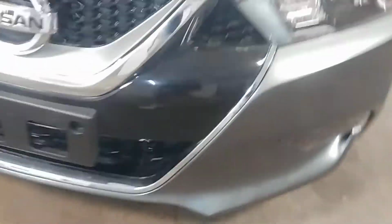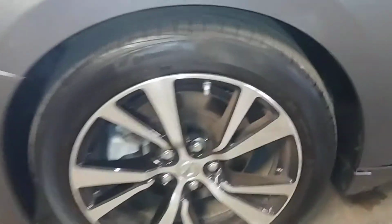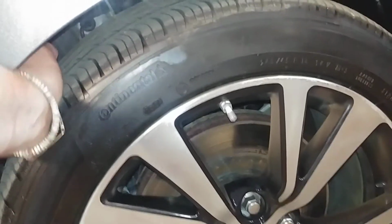Let's go real quick. Your front bumper, let's have a heavy scratch here, about 2 inches. Moving on, the rest looks good. Your hood looks nice. Your front fender looks good. Here's your front driver's rim, very nice, some curbing. And your tire tread is at 8/32.